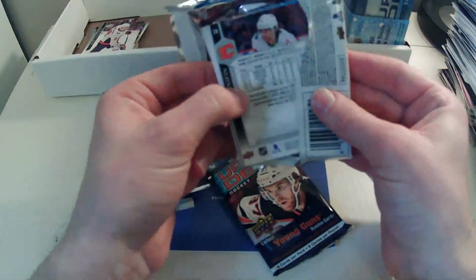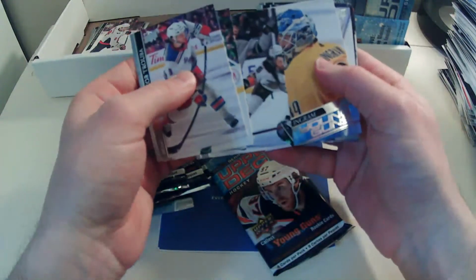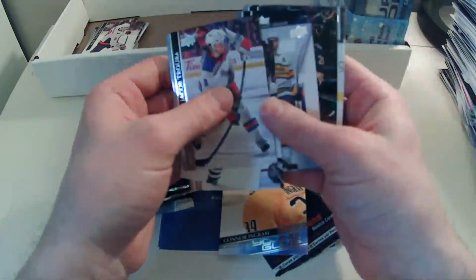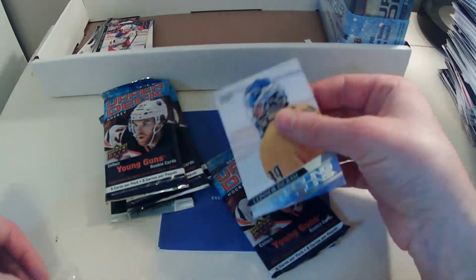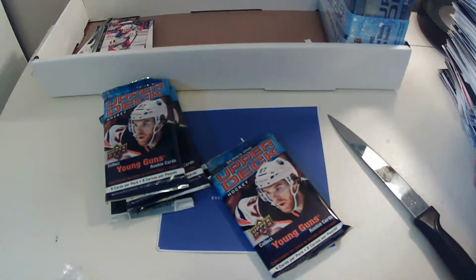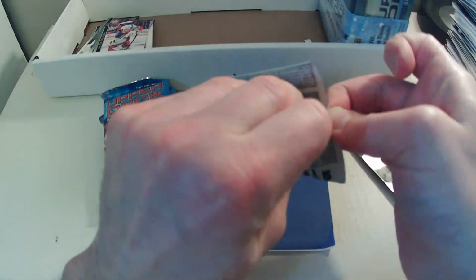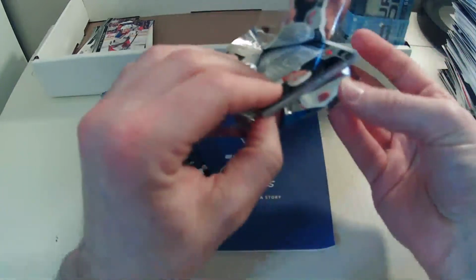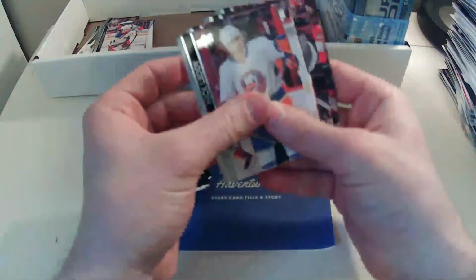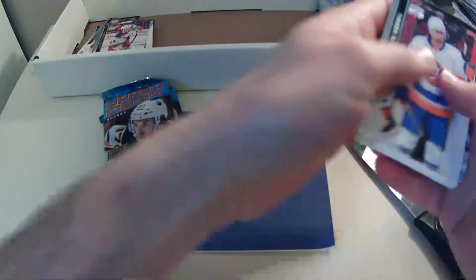All right, we have another Young Guns in here. Another Connor Ingram Young Guns. So we have seen quite a bit of repeats for Young Guns, so who knows what will happen. Maybe we'll get another Lafreniere. We do only have a few packs left here, and then 1 more tin to go. And then that will be our break. John Carlson canvas.